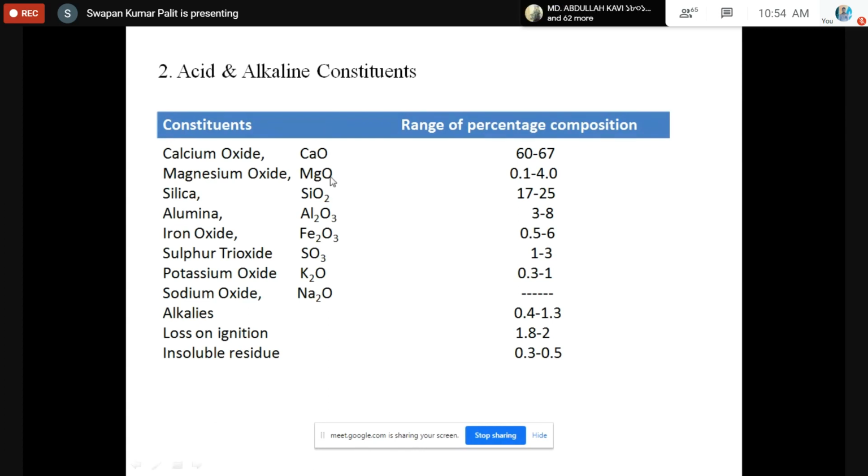You can see here calcium oxide, magnesium oxide, silicon oxide, aluminum oxide, ferric oxide, sulfur trioxide, potassium oxide, sodium oxide. These are the main components of raw material. These are known as acid and alkaline constituents. And what are the ranges? Approximate ranges are there. While manufacturing cement, your proportion will be within this limit. Otherwise, the cement will not be good.